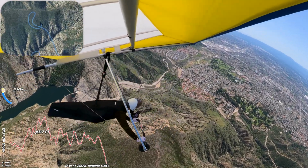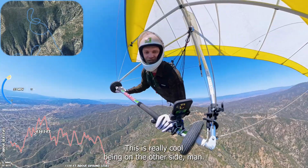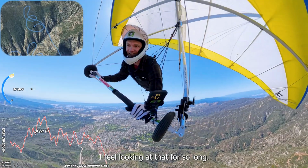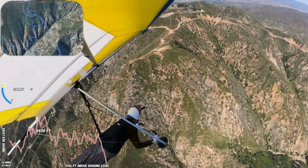Oh, that's a nice climb. This is really cool being on the other side, man. After looking at that for so long from that one angle, being over here is epic.